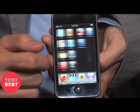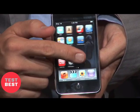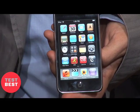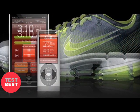Right. But this has got a 32 gigabyte hard drive. That's actually kind of a lot of memory. Yeah. So unless you're like some sort of BitTorrent freak, you're probably not going to max that out, right? If you go running with it, this now talks to your iPod plus Nike equipped tennis shoes. It'll track your run when you get back. You can see how far you've gone. And that's different. Contest with your friends. Yeah, so that's different from the last iPod Touch. That is different. It did not do that.